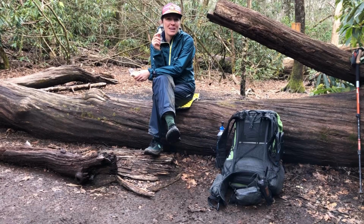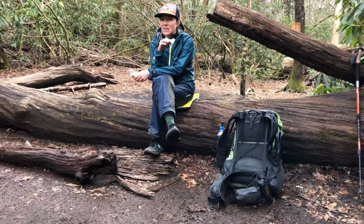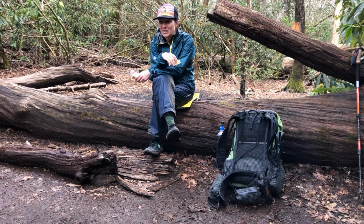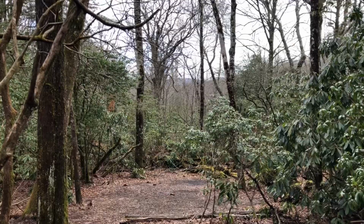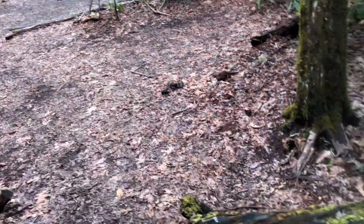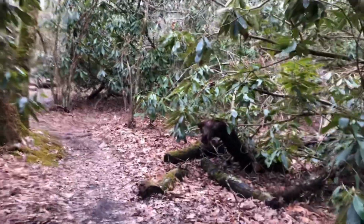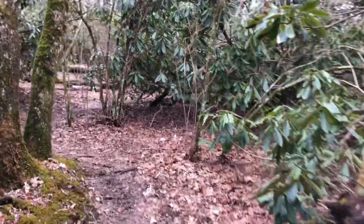Packs off, snack break. So this here is Betty Creek Gap campsite. And this is actually where we stayed one night last year. I just remembered it was a snow day since we started so early. So we camped further over. I'll pop a video in there of it so you can see it. But we camped on snow, crammed four of us in there. That was extra fun. I can do without the snow. Makes things harder. Well, snow is better than rain because things aren't wet, so there's that.